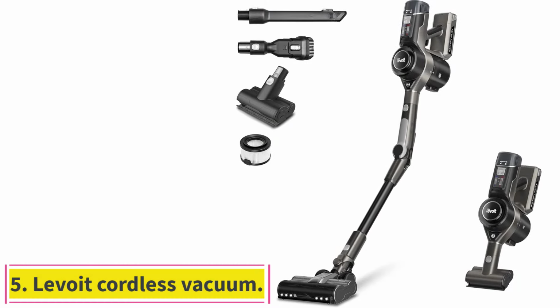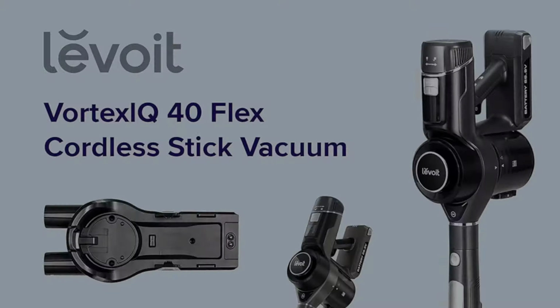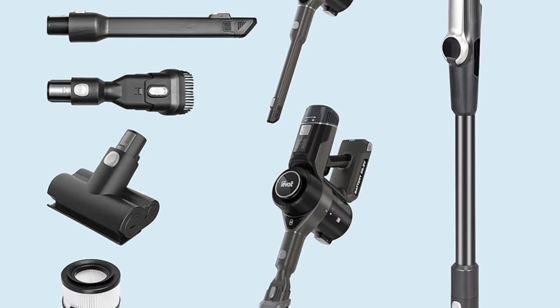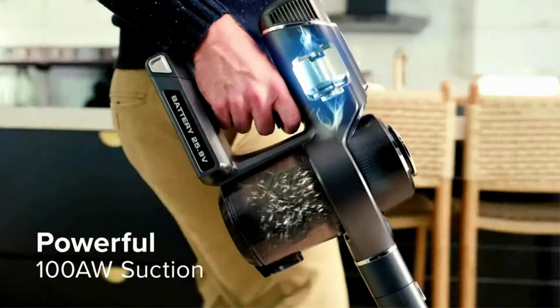Number 5. Levoit Cordless Vacuum. With 4 suction nozzles, this bagless vacuum cleaner converts from stick to handheld mode with ease, bringing with it all the accessories to deep clean any surfaces you can think of. It does that job surprisingly well, given that it's less than 200 pounds.